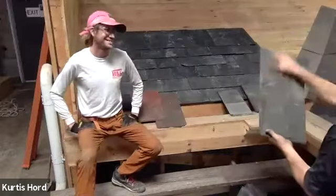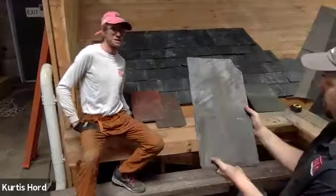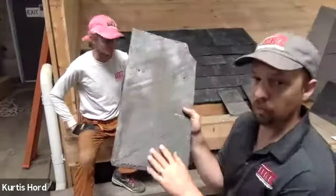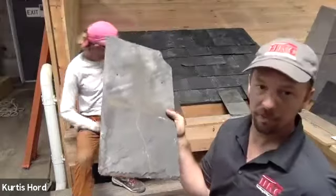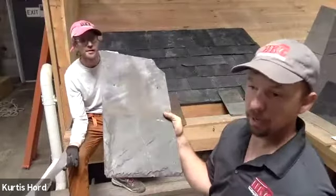The belle of the ball here. You're gonna call this peach bottom or Buckingham? Peach bottom. Well, I'm calling that peach bottom because that's what I think that is. Yeah. So this is one of the best slates in the world, and it's also one of the most common slates that you'll find in Greater Cincinnati. We refer to it as peach bottom.